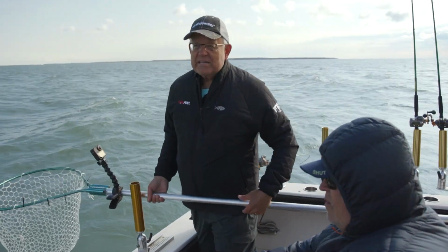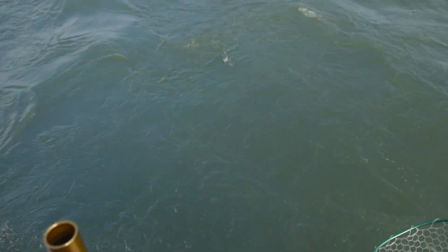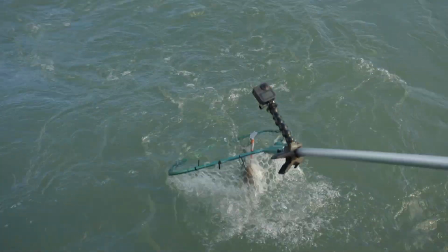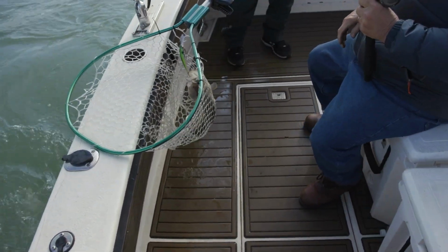That's right, that's right. But boy, he did a nice job. So Ed's milking this one in. We got another one on the other side, so you can say legitimately we had a triple, because before we got the double in, we'll hold that net right there so you can get a look at that dead eye.